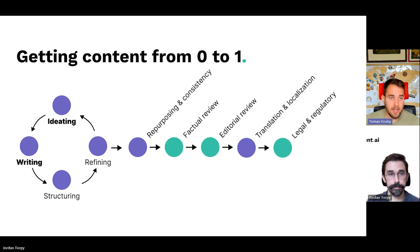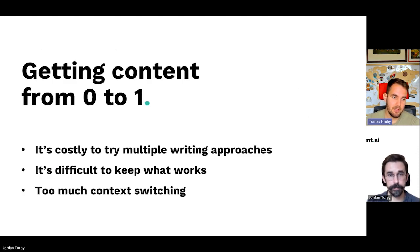So we really support that ideation and drafting journey, so that we help creators get to the first draft quickly. There are a couple of issues that we see in the ideation and refining phase when moving from 0 to 1. First, I typically try bullet points of different flows of information, but when it comes to trying it out or expanding it to see how it unfolds, it's time consuming. So trying multiple writing approaches properly is costly. And when you hit a pattern or a topic that you want to keep, and you want that to carry over to your other alternative approaches or trials, it's difficult to keep that automatically without extra effort. So it again raises the costs.